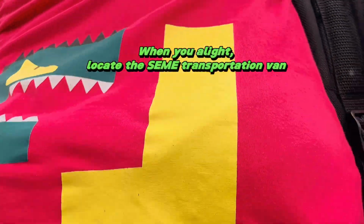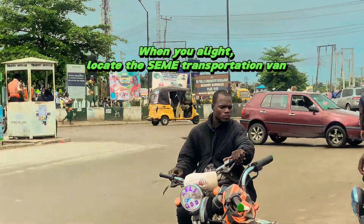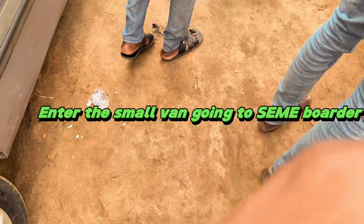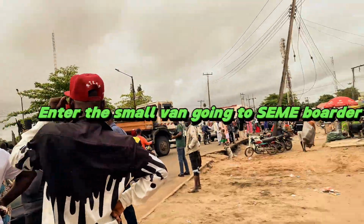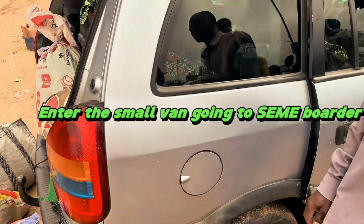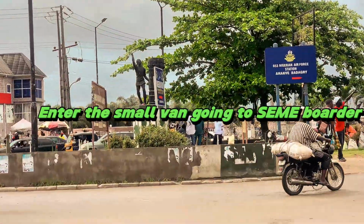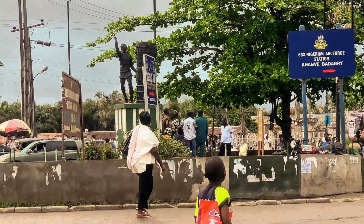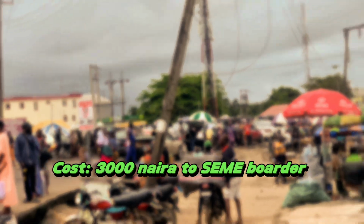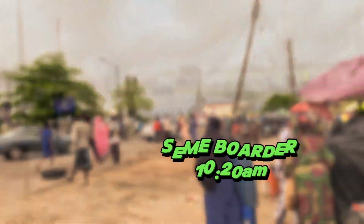I'm walking down. When you get down from the bus at the Badagry roundabout, enter the small van, just ask around. If you look around, where the bus is going to stop you is actually opposite the road. So you just have to walk straight down. When you cross the road, straight there by your right, from where the yellow van stopped you.